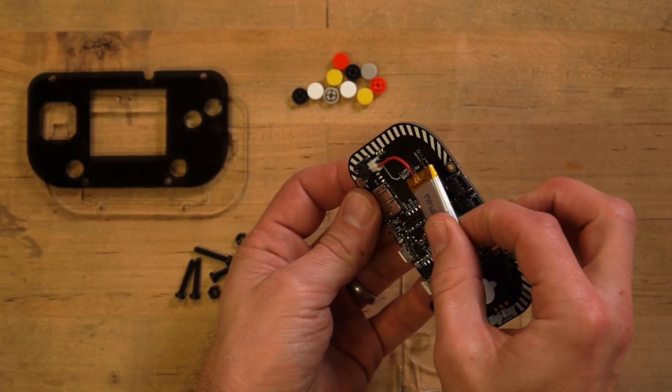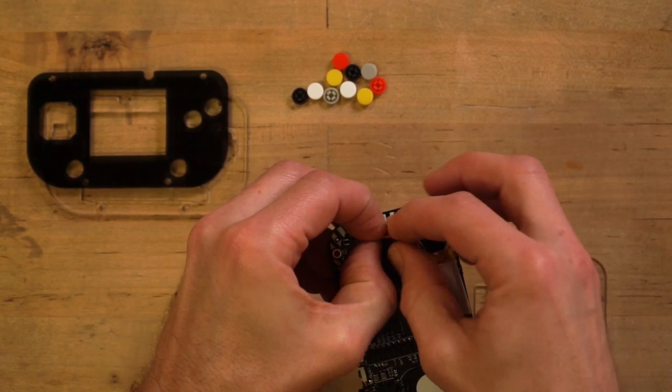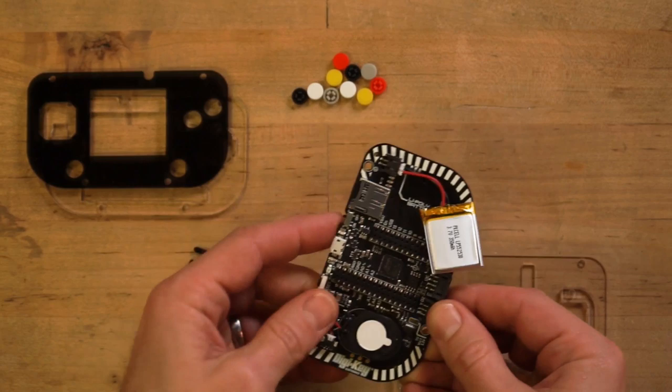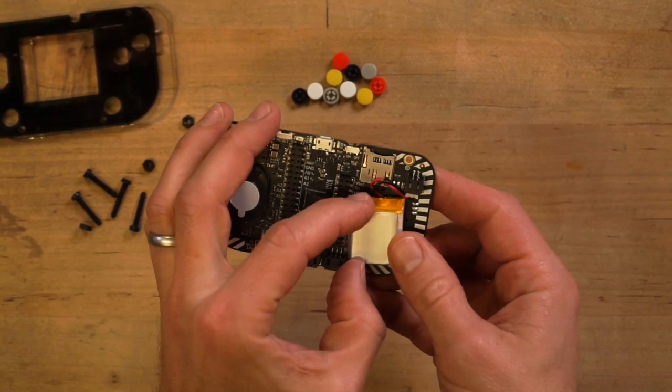And you just need to get that lined up, and you'll feel when you get the two little prongs at the top. There we go. Just press that in. And now with the battery in place, you can kind of fold the wire over a little so it fits. Just don't be too rough on those wires.